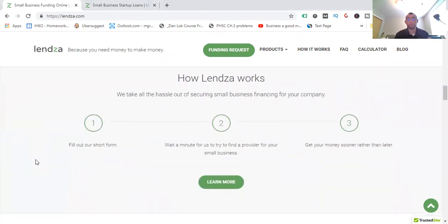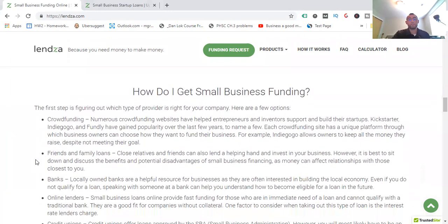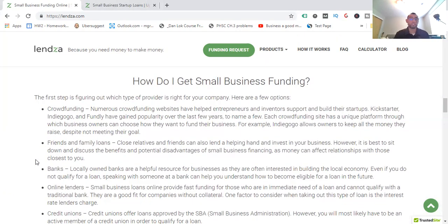How it works, we kind of just went over this already. Fill out your short form, wait a minute for us to try to find a provider for your small business, get your money sooner rather than later, in those 3 business days, as I said. So here's just some more general information, and this is what I'm going to be going over in this segment of the video.